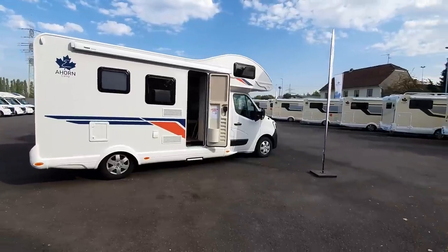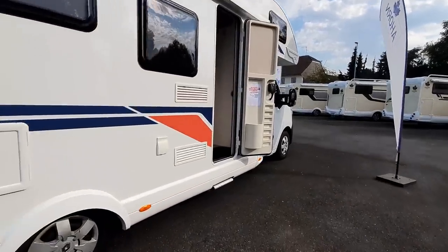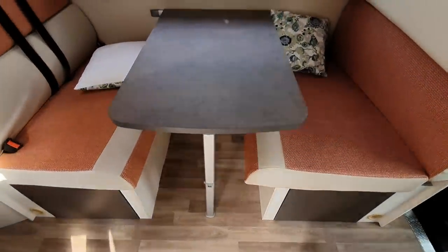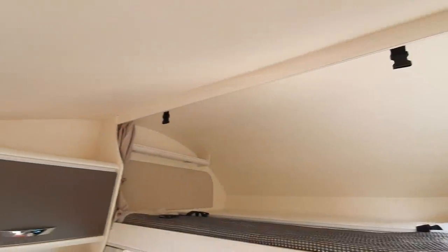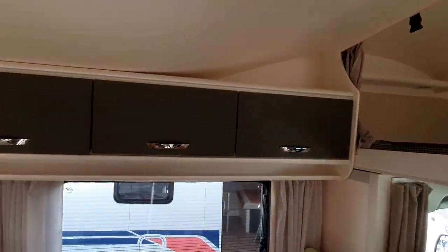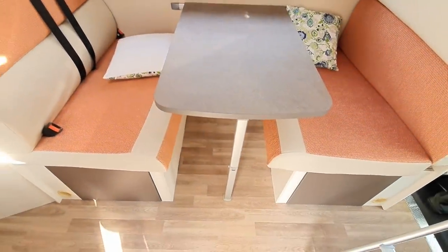And I'm going to start off with this one here, which is a six-person van. It's called the Echo 660. It's used currently as a rental model, but you can, of course, buy it as well. It's just come back from the trade fair, as have all the vehicles. As they've just come back, please bear in mind that there may be some stuff in some of them that shouldn't be in there because they use them for transporting.